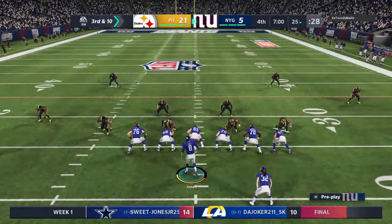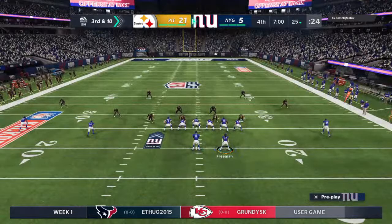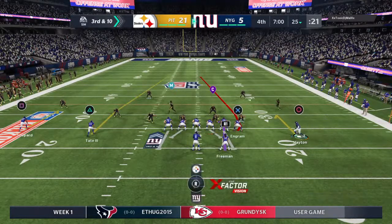A 3rd down now, and those last 2 plays indicative of how things have gone for them. Just nowhere to go on the ground and struggling to put up points.